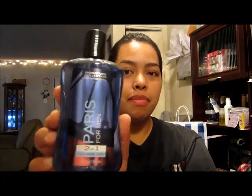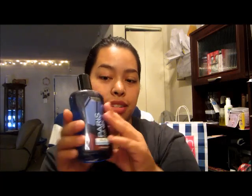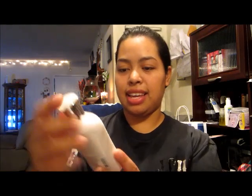And then for men, there's a Paris for Men 2-in-1 hair and body wash. This is the new 2-in-1 for men. They had a special on these Sunday, and the special was $5. But this one came in the VIP bag, and I got this for free, of course, with the VIP bag. So this is for my husband. And then it comes with Paris Amour body lotion.